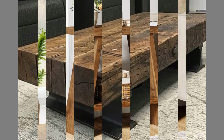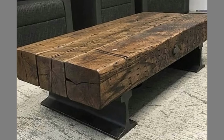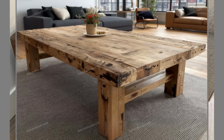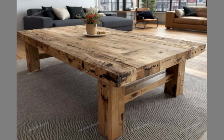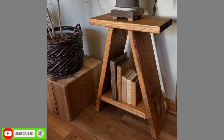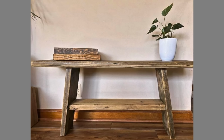Old beams are another underrated resource when it comes to upcycling. Thick, solid beams from barns, old factories, or even demolished homes can be converted into stunning benches, side tables, or coffee tables. Keep their rugged texture. Simply seal the wood and attach minimalist metal or hairpin legs for a stunning fusion of rustic and modern. These pieces are not only eye-catching, but also built to last, each one carrying decades of life in its grain.